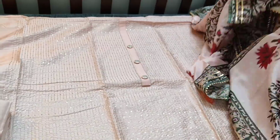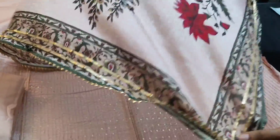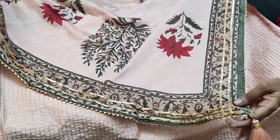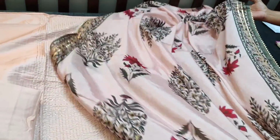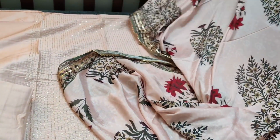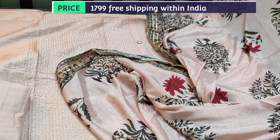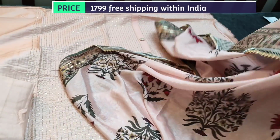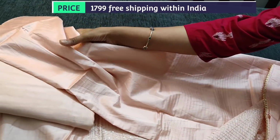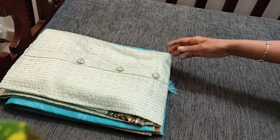Dupatta very lightweight and silky dupatta with beautiful prints and gota lace work done on all sides, as you can see, with fancy tassels. The fabric is very lightweight and silky. It's a designer piece, and cost of the set is 1799. We have two colors in this designers, one in pastel peach, the other one is light pista green in pastel green shade.